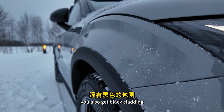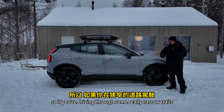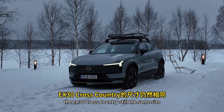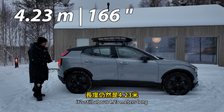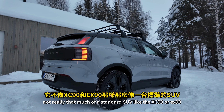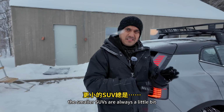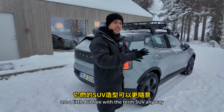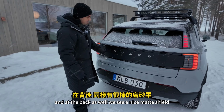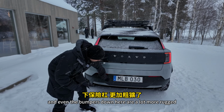You also get black cladding on the wheel arches, which are of course extended in the first place. So if you're driving through some really narrow trails, tree branches have less chance of scratching your bodywork. The EX30 Cross Country is still the same size. It's still about 4.23 meters long. And back here, it's not really that much of a standard SUV like the XC90 or the EX90. It's still a little bit more crossover. These smaller SUVs are always a little bit free with the term SUV anyway. And at the back as well, we see a nice matte shield, again, for the Cross Country model to prevent scratches. And even the bumpers down here are a lot more rugged.